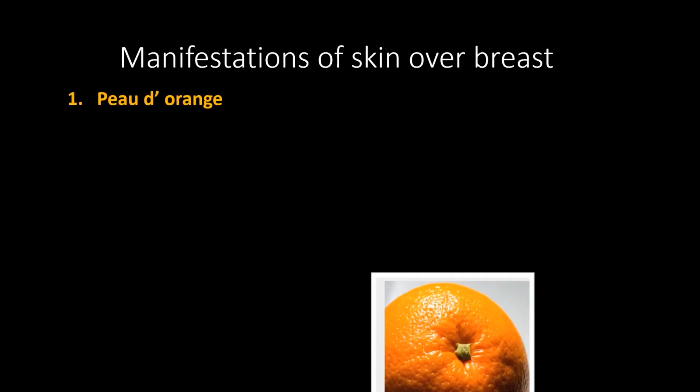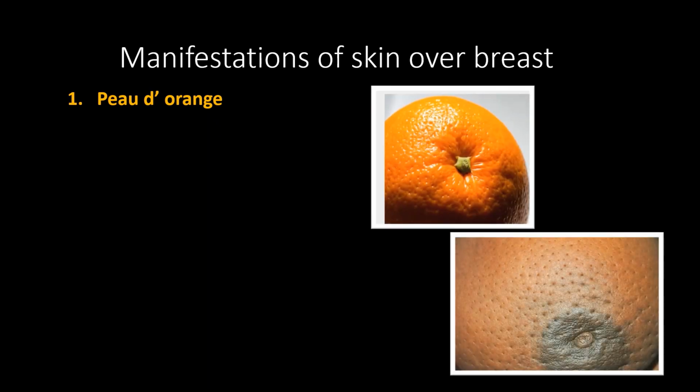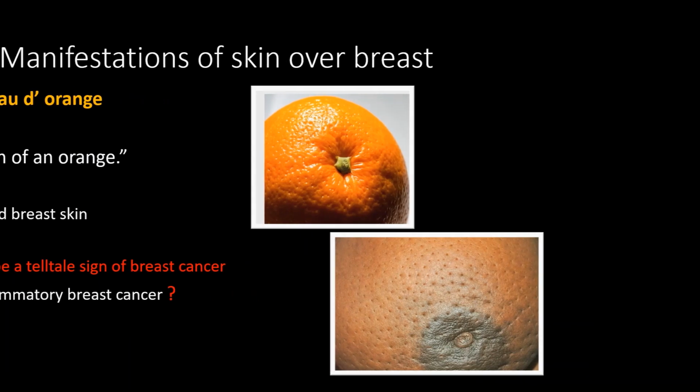Let's now look at the previously mentioned manifestations one by one. Peau d'orange, which is French for skin of an orange. Dimpled breast skin or the orange peel appearance is sometimes caused by breast cancers, especially the type of breast cancer known as inflammatory breast cancer.